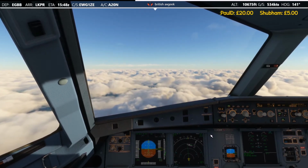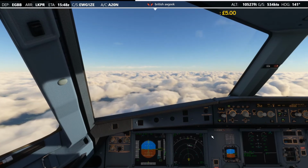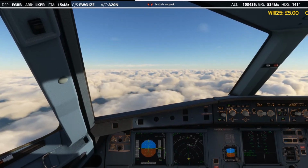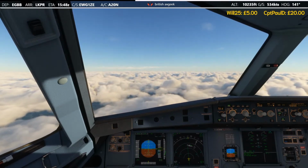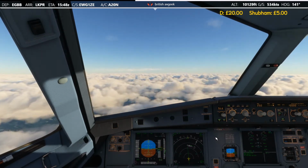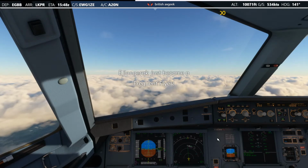490, report speed. Speed is 290 knots indicated. 490, Roger, maintain 280 knots. What speed do you want me at? 280. Skyway 5563, turn right heading 210, cleared ILS approach runway 24. Turn right 210, cleared approach, ILS 24, Skyway 5563. Brian, how are you? I hope you're well.